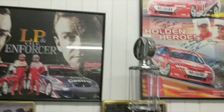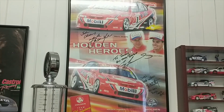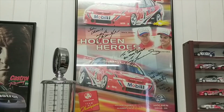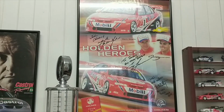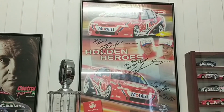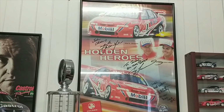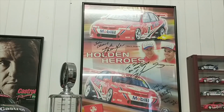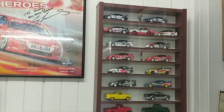And then we step across to the next poster. We have a very formidable combination of Mark Skaife and Craig Lowndes for the Holden dealer team. Craig on the right hand side there. He learned his skills under the King of the Mountain, Peter Brock, who we lost a few years ago now, and Mark Skaife became a team compatriot over the years and they raced very well together. Actually Mark Skaife, I was his private car detailer for a very short while in Melbourne. It'd be a good year or two that I was looking after his family vehicles. He's a nice bloke.